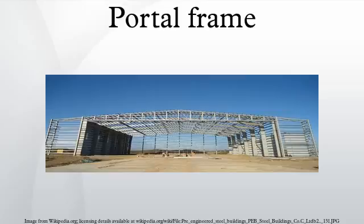20 to 60 m. Because of these very strong and rigid joints, some of the bending moment in the rafters is transferred to the columns. This means that the size of the rafters can be reduced or the span can be increased for the same size rafters. This makes portal frames a very efficient construction technique to use for wide-span buildings.